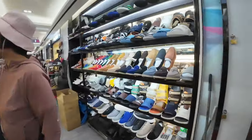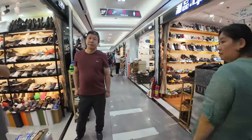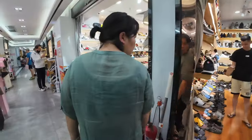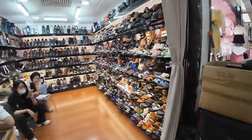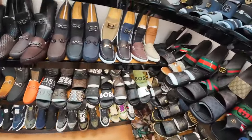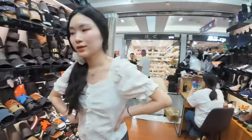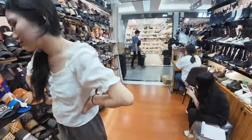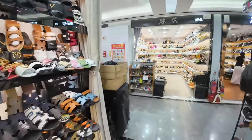I wanted to see the slides quickly, to see if there are any with the bottoms that I'm looking for. I want the soft bottom, the foam bottom. Don't like the hard bottom. All the slides now have the hard rubber bottom. The old ones, like 4 years ago, they had a softer model, but it's not around anymore.